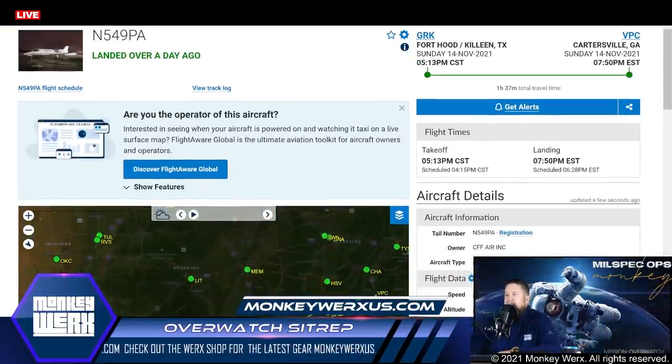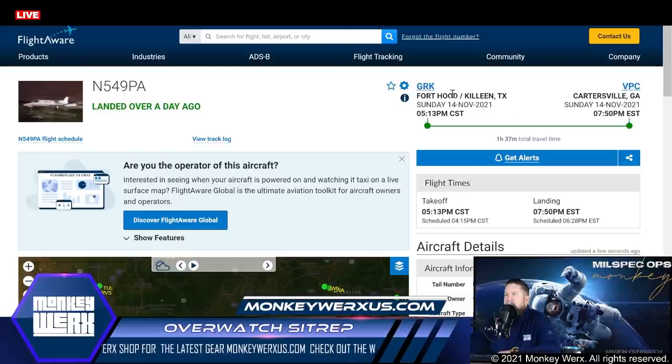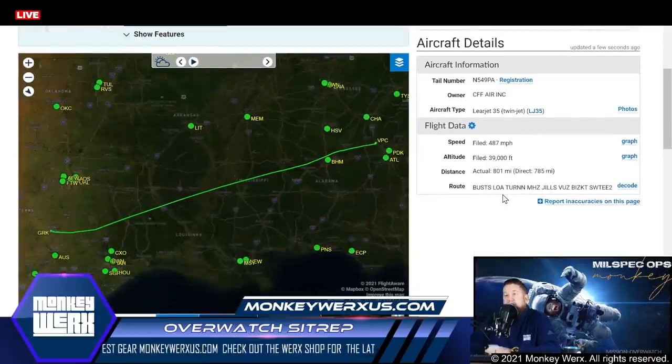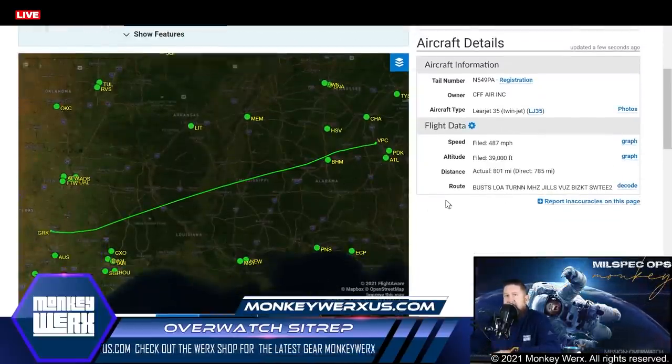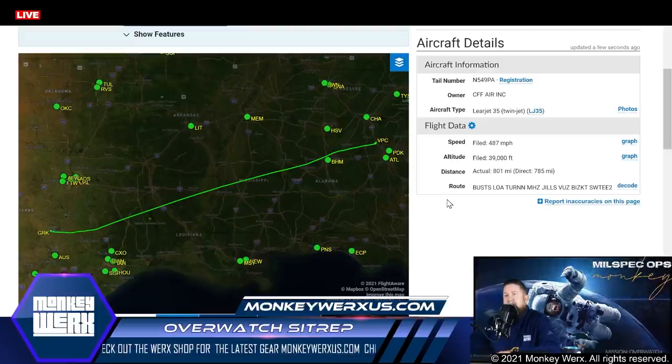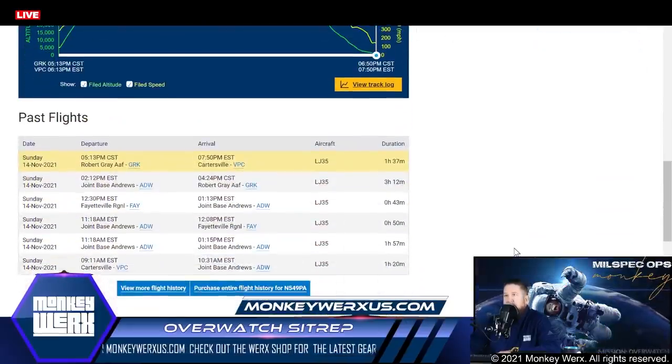549 PA. These are all gray birds, what they call Phoenix Air, okay? This one came out of Fort Hood over to Cartersville. Just pointing that out because, remember, we were just talking a minute ago about Fort Hood and the fact that I feel like there's probably some activity going on at that location. And so to see an agency bird pulling in there does kind of make you wonder, all right?